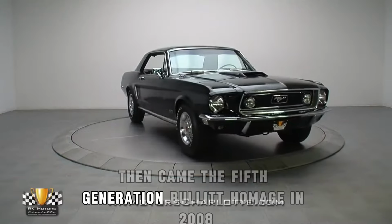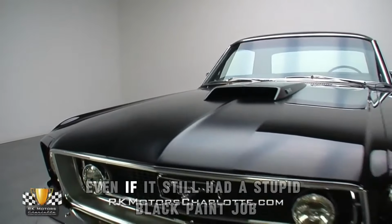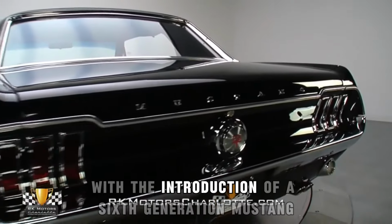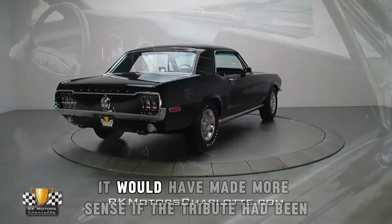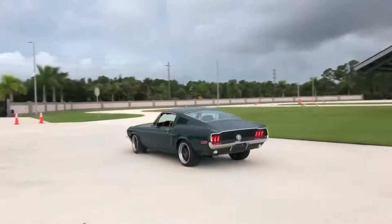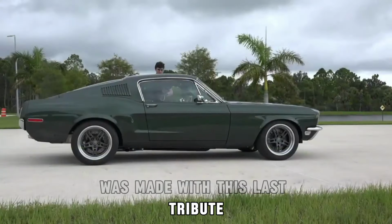Then came the 5th generation Bullitt homage in 2008, which managed to crank up the ponies even if it still had a stupid black paint job. The Bullitt movie's 50th anniversary was finally marked with the introduction of a 6th generation Mustang homage in 2019. It would have made more sense if the tribute had been available in 2018, which was 50 years after the movie's premiere.